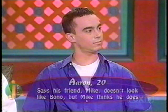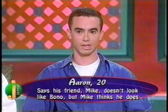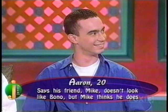He says his friend Mike is so obsessed with the rock star Bono. Apparently it's not Bono. I was going to be like flogged in the parking lot, so it's Bono. Thank you, audience. From you too, that he not only dresses like Bono, he has even taken pictures with people that thought he was Bono. So there's a picture of Bono, the real guy.